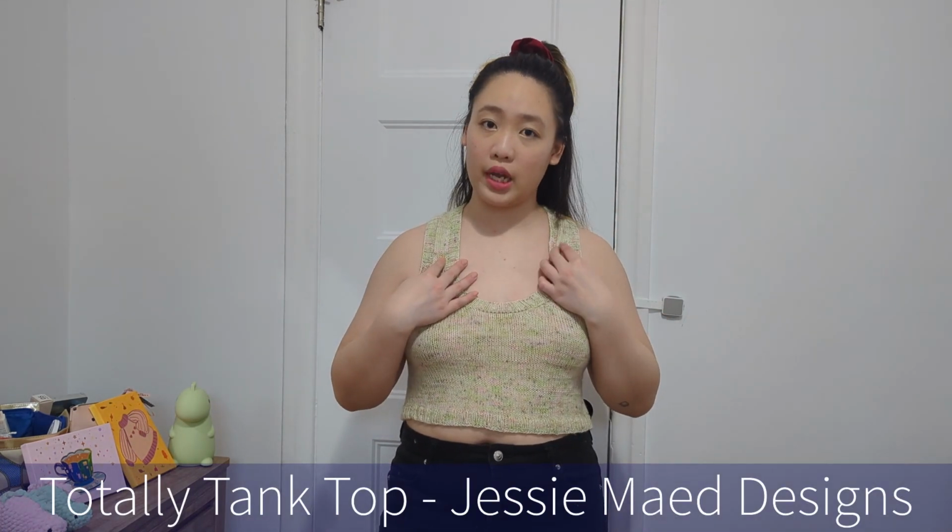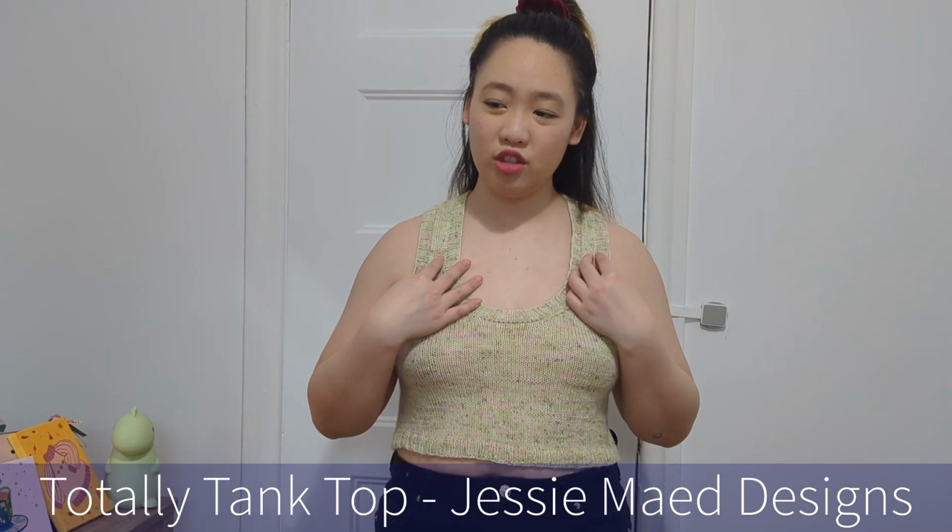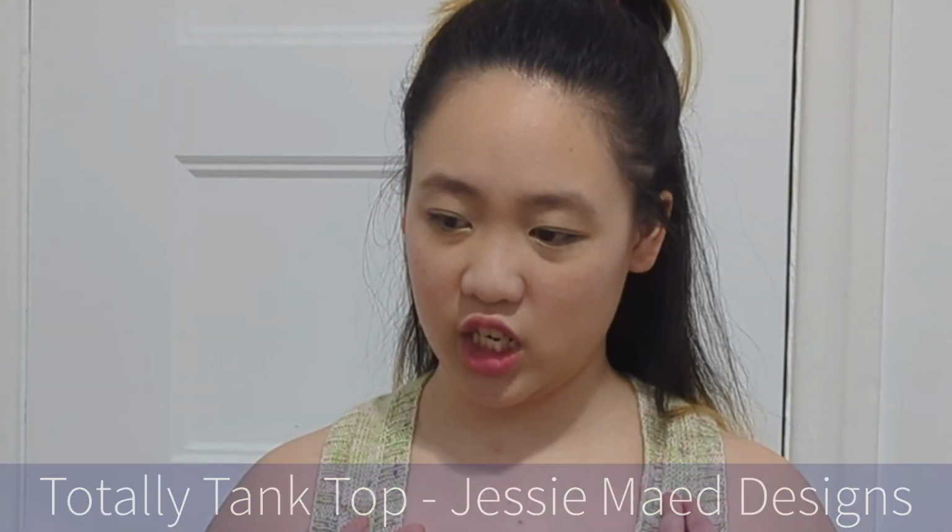Next is my Totally Tank Top by Park & Knit, Jessie Mae. I think it's Jessie Mae because Jessie Mae always has Park & Knit as her model. But if I'm incorrect, I'll correct myself. So yeah, Totally Tank Top. This is a one skein project for me.